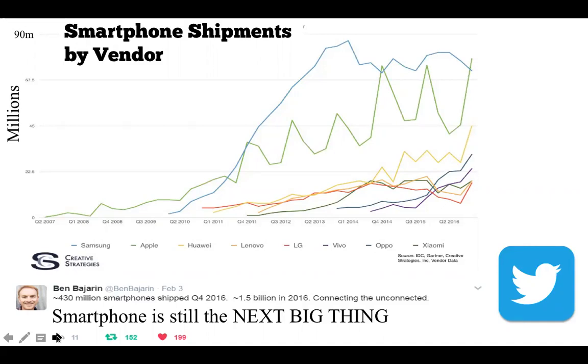And this just shows shipments of the major brands. Samsung and Apple obviously heading it off in terms of the two biggest brands in smartphone shipments. But 430 million smartphones were shipped in Q4 2016.